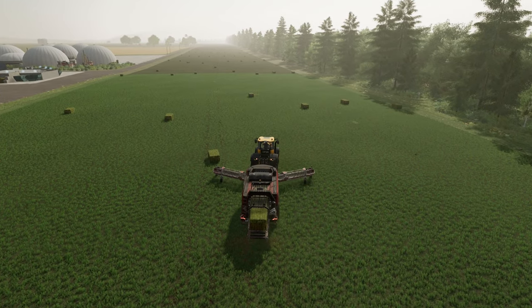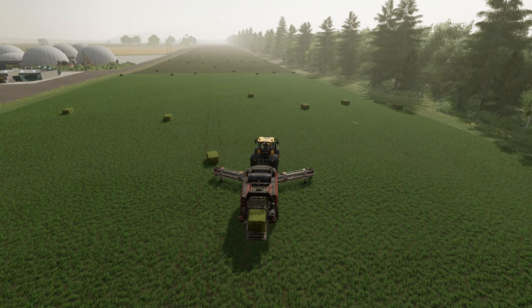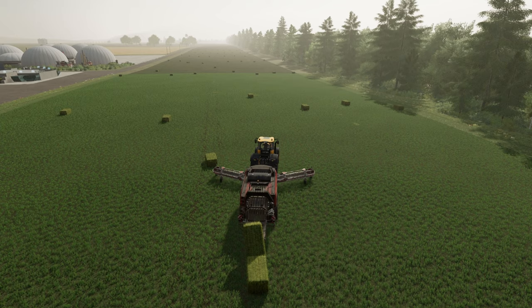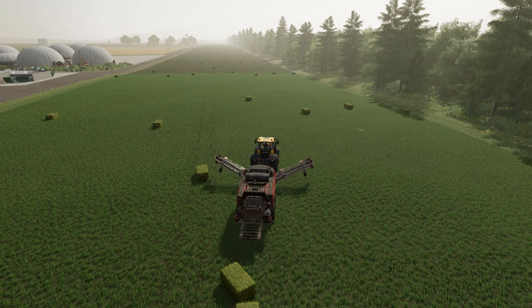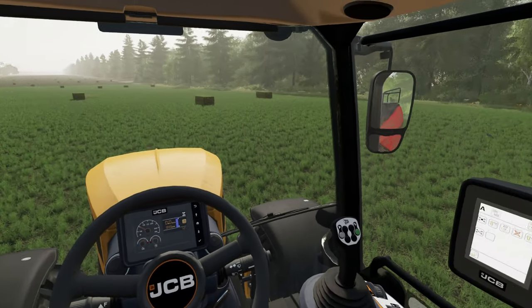So I'm not even too concerned about happening to get another cut out of this. I don't think we will anyway, but I don't think we'll need it now. So let's fold this on up and we'll get this back to the farm.